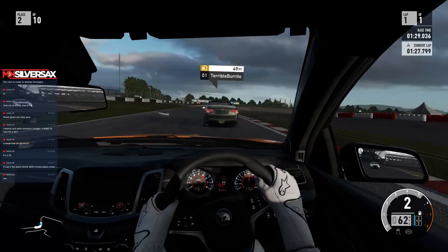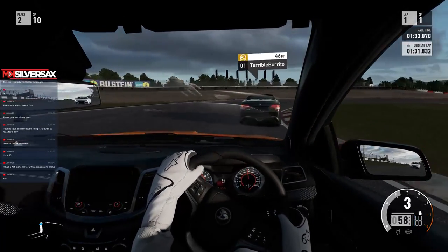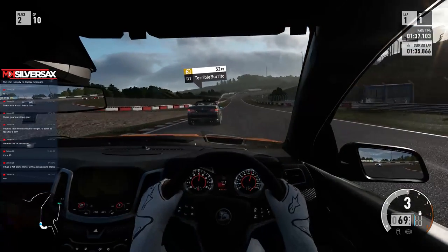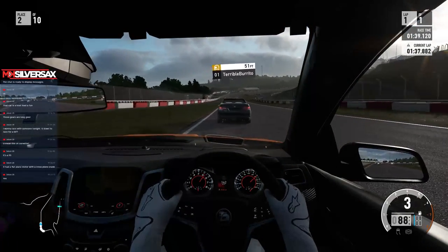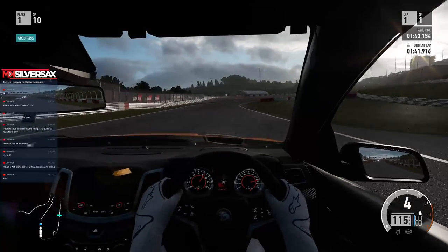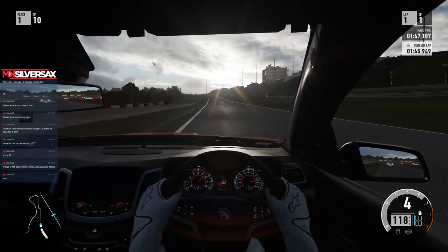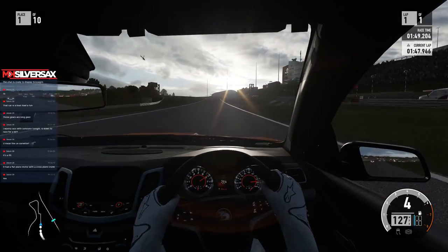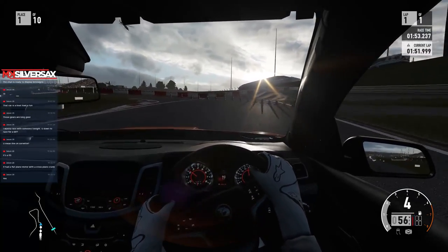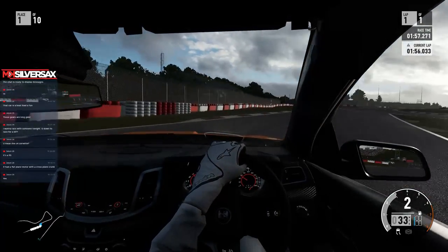Oh, there's a Maloo right in front of me. I can't just go ahead and pass that right away, man. Gotta ride for a while with this thing. You know what? I don't know. We'll see. Not passing. Well, I've already invalidated my one and only lap. Oh, well.